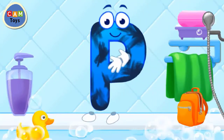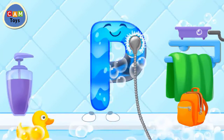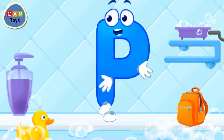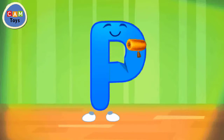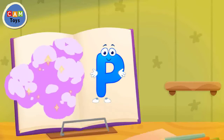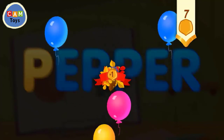The letter got dirty. First, soap the letter up. Wash away the soap with water. Wipe the letter with a towel. Good job! The letter got crumpled. Smooth the letter. Like this. Great! P, pepper. You've earned a nut for the squirrel.